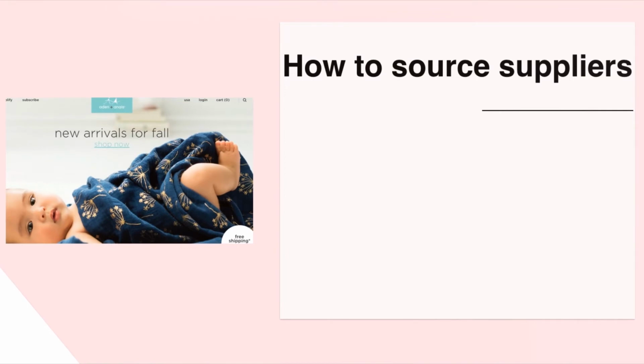So how to source suppliers? Now, in my experience, you can go down two paths. When you're just starting out, you can test the market and either purchase quantities in bulk at a reduced rate and sell through your online store, or you can drop ship.